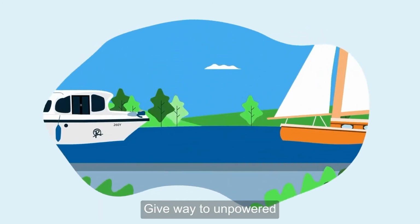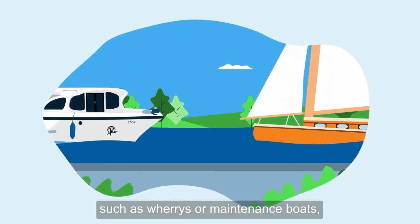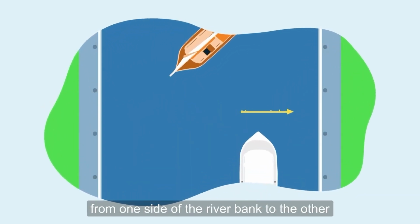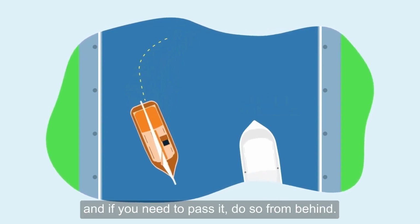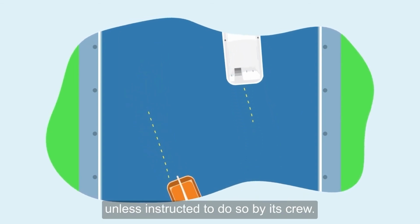Give way to unpowered craft like sailing boats or very large vessels such as wherries or maintenance boats, as it is harder for them to stop or change direction. Boats using sails will often be tacking from one side of the riverbank to the other to keep the wind in the sails. Slow down if you spot one, and if you need to pass it, do so from behind. Never pass a sailing boat from the front unless instructed to do so by its crew.